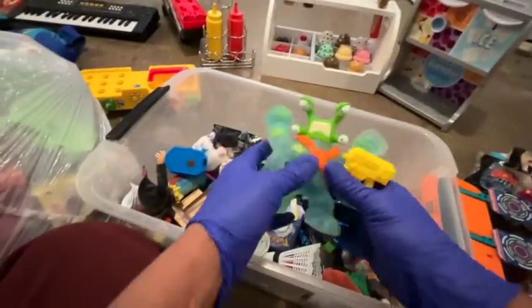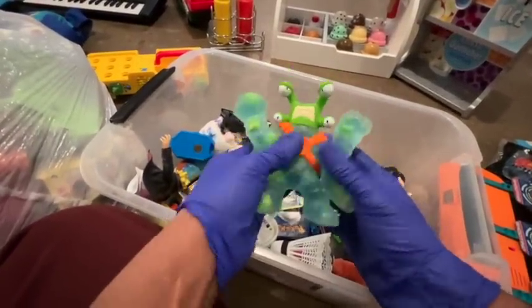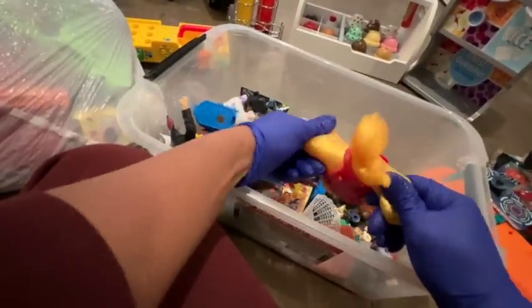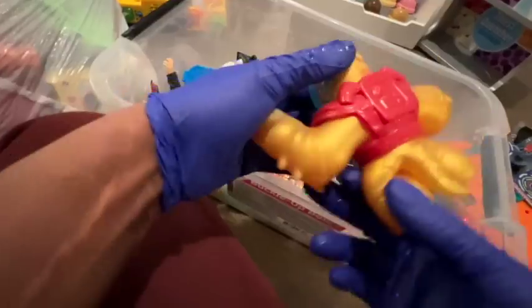Look at this, you guys. We have this little squishy. Don't know what that is, but that's some funky little toy. Oh, this belongs in his hand. I was right. Look at that, you guys. How cool is that? Another little squishy toy. So I'm going to see what these are worth, you guys, because they might be worth some money, honey.